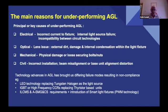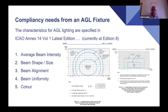And I mentioned earlier the ILCMS, follow the green surface movement guidance technology requirements, and then the introduction of the smart light fixtures in the LED technology using PWM, pulse width modulation technology. Again, bringing issues. But let's go back to that optical side. And in the optical side, we're pretty clear on what we have to achieve, because there's the ISO candela diagram in Annex 14, Edition 8, Volume 1. Edition 8 is the current volume.